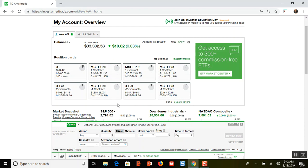I did do a rollout on my 108 call, and now I sold to open a 110 call, and I rolled it out to April the 12th. And I took in another debit, but that's okay because instead of the money going to the premium, the money gets transferred into the intrinsic value of the call. So even though it doesn't show up in my cash balance, it's still there. And at any time between now and April the 12th, I can sell that call, make a profit.